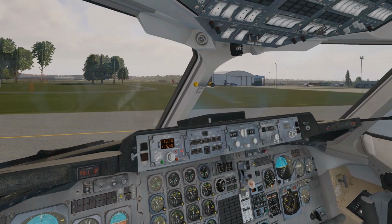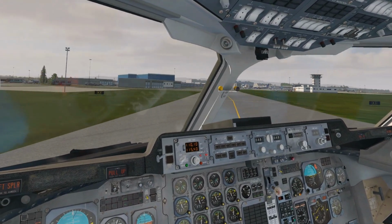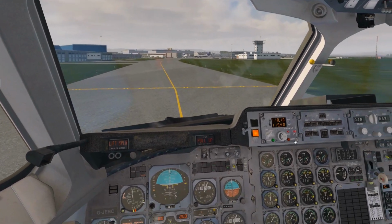72, contact Dublin on 129 decimal 180, bye bye. Dublin 129 180, runway 160, Ryanair 5 Kilo Delta, descend to final 100. 75 over 100, Ryanair 5 Kilo Delta.